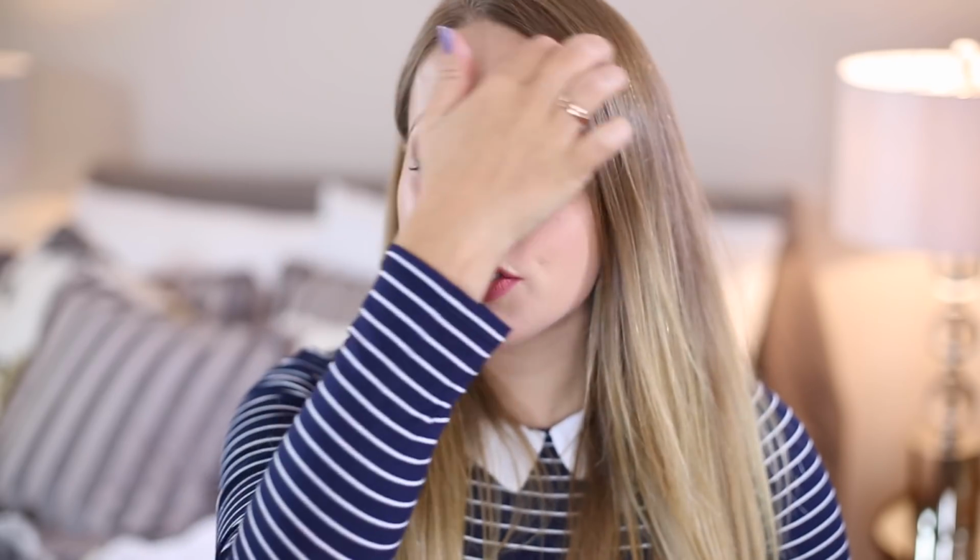So moving on to my worst products from Charlotte Tilbury. The first one, it was an obvious choice for me, and it's actually both of the versions of this product that Charlotte makes, and it's the mascaras.